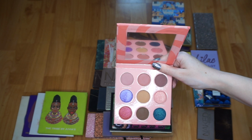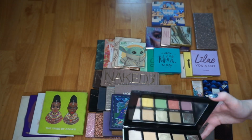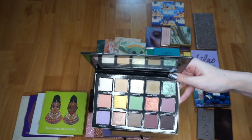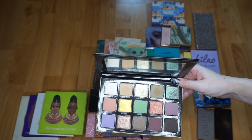Then of course we have the Tiny Marvels palette, and this is even more nostalgic to me now than it was when I bought it. I wanted this for such a long time, and I finally bit the bullet when I picked up that order from Sydney Grace.